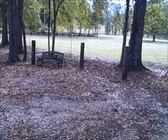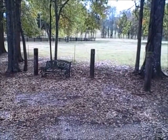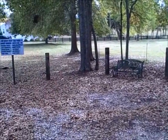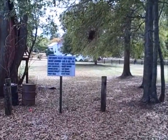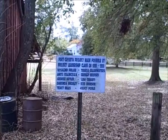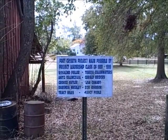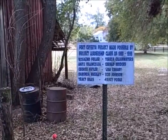Okay, now we've come around to the back side of the fort, and somebody's put a bench. I guess you could sit down and enjoy, or maybe bring you something to eat or whatever. Another little sign here, we'll see what it says. It says Fort Cusetta project made possible by project leadership class of 1998-1999. Then it gives a list of some people's names.